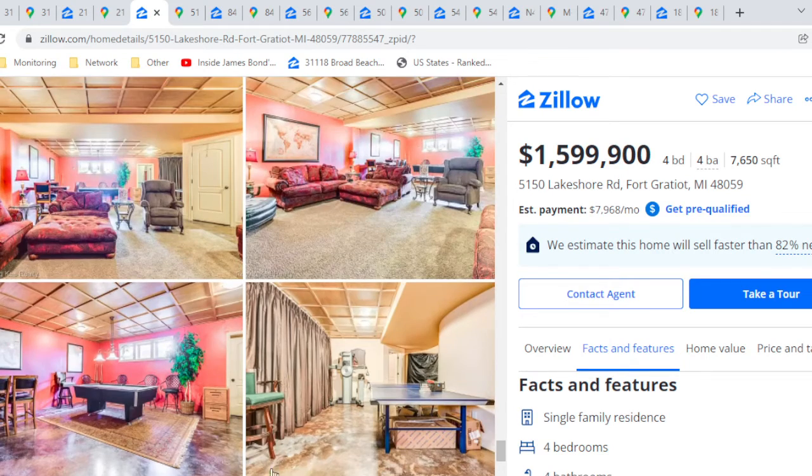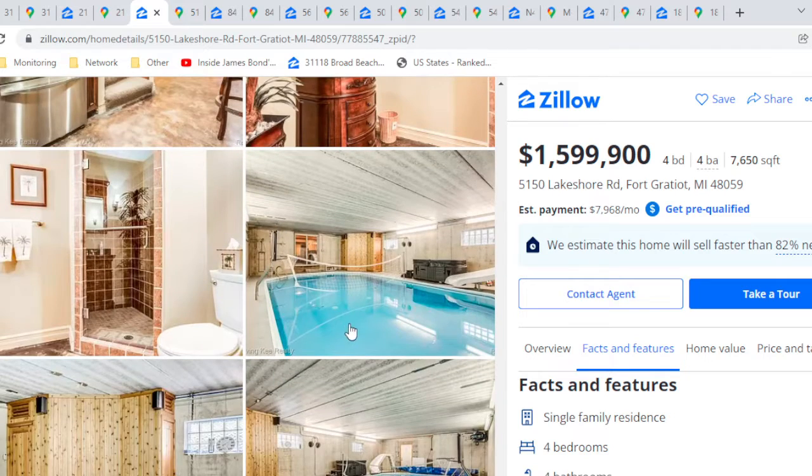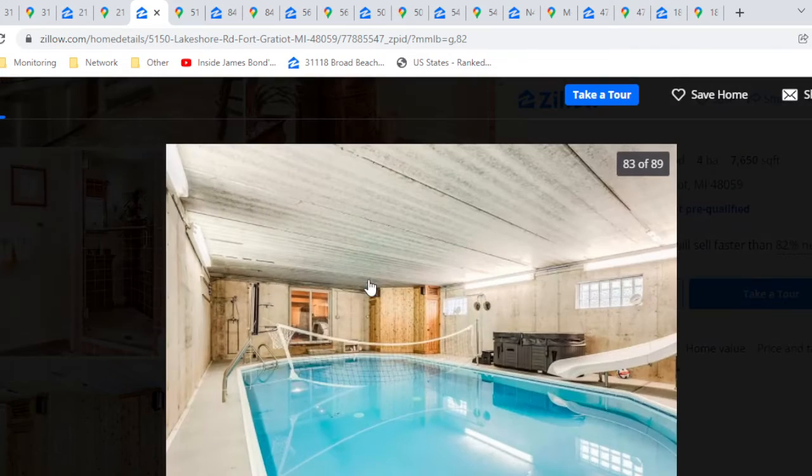And it did have a ping pong table, so that always gets consideration. But it did have this weird, funky indoor pool, and it almost seems like an afterthought, like, hey, we have this.